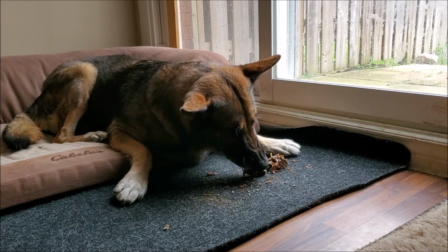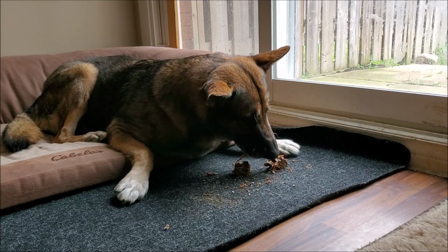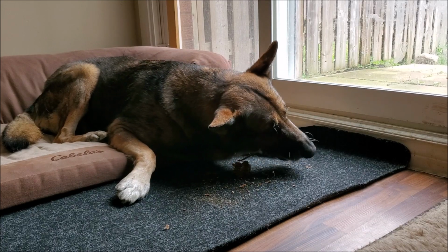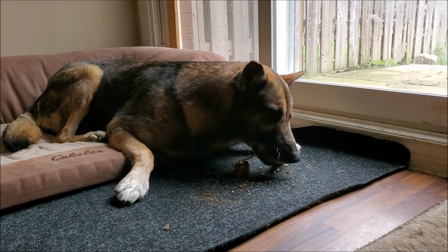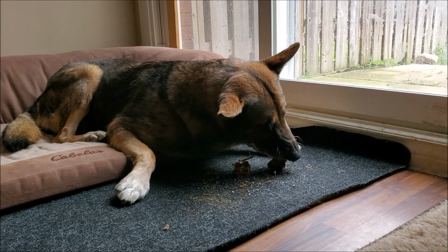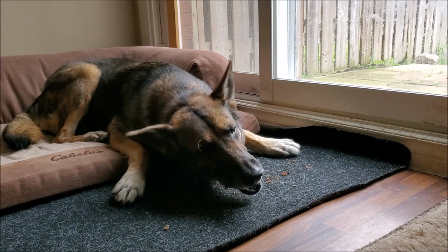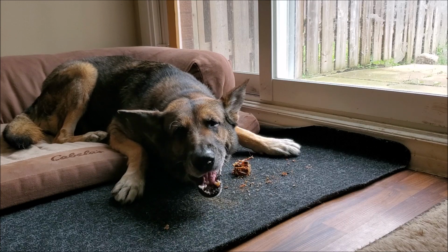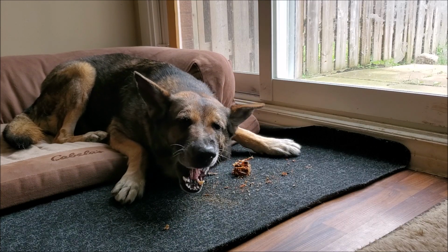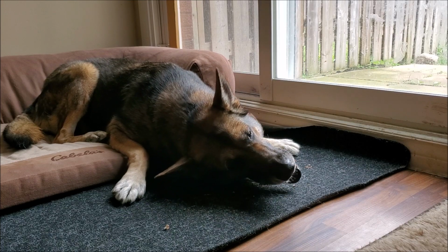He's had so many raw bones in his 8.5 years of life that I couldn't even estimate how much bone he's eaten. And he's never had a problem. He's never had any teeth breaking. He's never had any, you know, tears in his stomach or intestines. He's never had any impacted debris in his intestines. And that's all because he's always eaten raw bones.